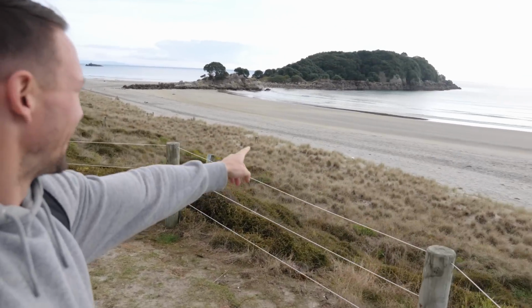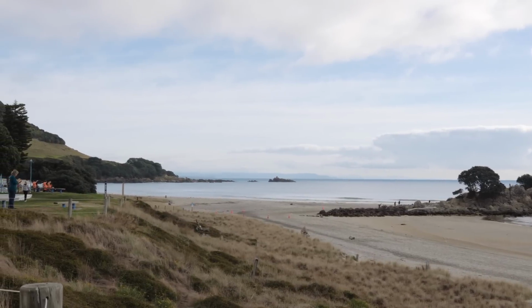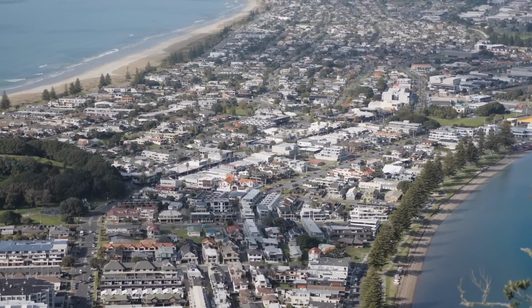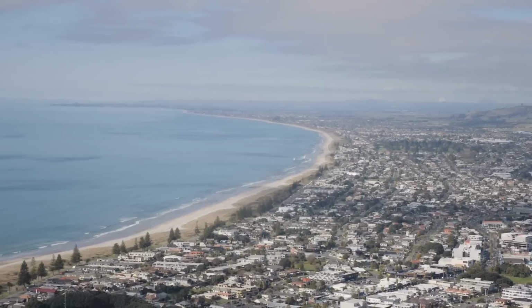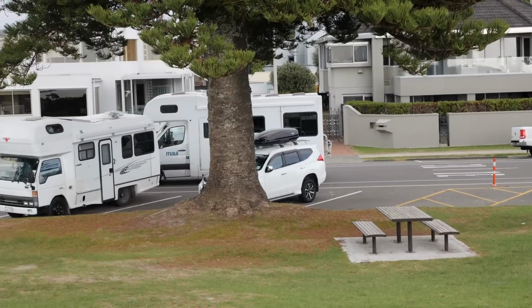So this is what you're constantly looking at. And that is the Mount behind us up there, and the main shopping street is sort of behind us. I'd say it's probably only maybe 200 meters, maybe about 300 meters in width, and you can go from one side to the other. And right the way back down this way, which they seem to have more sun than us, that's Papamoa. And this beach runs literally as far as you can possibly see.